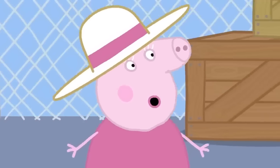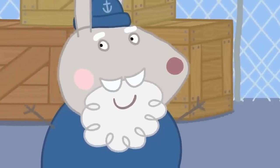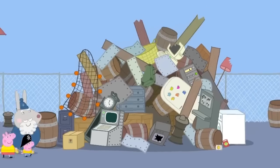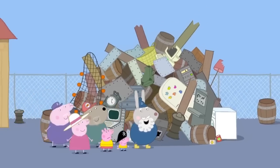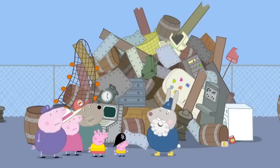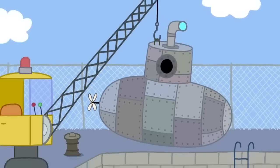It must be good to know how to mend a boat. Oh, it takes years to learn how to mend a boat. How long have you been mending boats? Years. Grampy Rabbit has collected lots of scrap metal to mend boats with. Now this is a gold mine. It's a pile of rubbish. But you can make things from piles of rubbish. Like what? Like submarines. Wow.